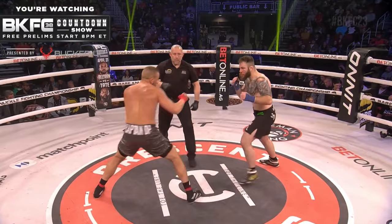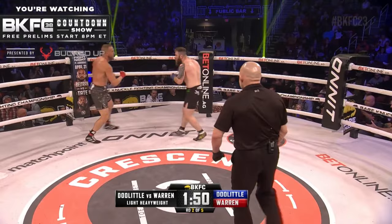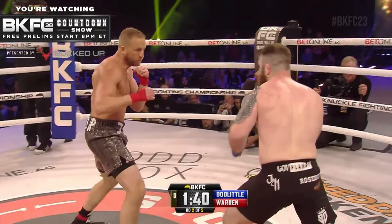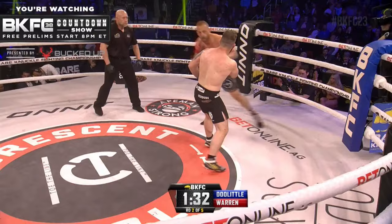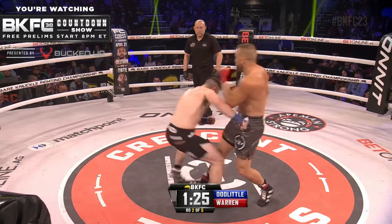Just got a sense of this great crowd here at Intrust Bank Arena in downtown Wichita, Kansas. This is a smart, enthusiastic fight crowd. They're firmly behind the home state fighter from Abilene, Isaac Doolittle. Warren continuing to load the left hand. Doolittle continuing to look for the entry, putting out the left. Stiff left jab from Jared Warren. Warren to the body with the left hand, stiff jab, right hand.